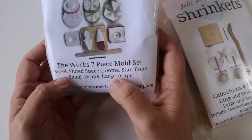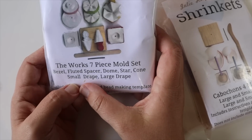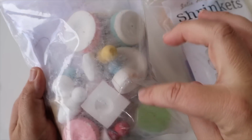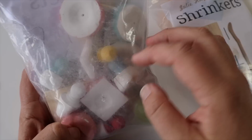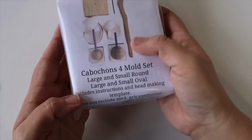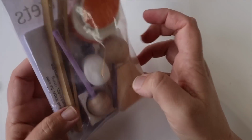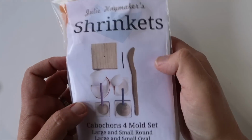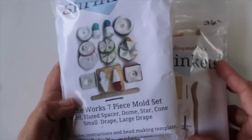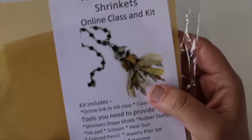So this mold has 7 molds, which is a bezel, a fluted spacer, a dome, a star, a cone, a small drape, and a large drape. So she has some different info here, but this has all of my different forms or molds, and then I also bought one for cabochons. It makes large and small round, large and small oval, and it includes directions for that. So this Shrinkits was $36 for the 4 mold set, and then this one I believe was $65 for the 7 molds in it.